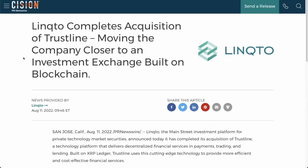Guys, this is very bullish. This is a big use case. We're talking about traditional finance moving onto the blockchain. And obviously, a big part of that's going to happen on the XRP Ledger.